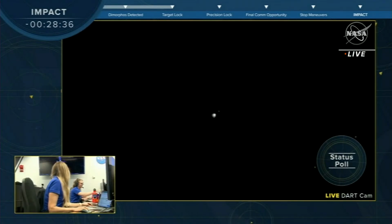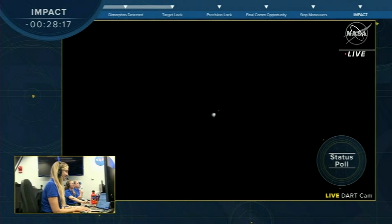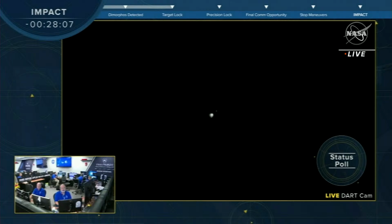SmartNav. SmartNav is looking nominal. We are at under 30 meters of projected miss distance right now. Yeah, it's looking really good. Look at that. That's looking fantastic. Very excited. All right, GNC. Yeah, GNC also looking good. We've been very excited to do those burns, so we've been waiting a long time. Oh, this is great.